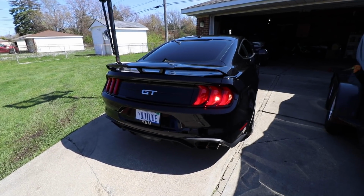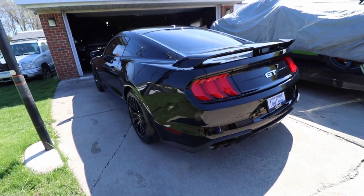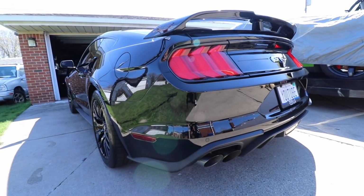So the Mustang is all the way cleaned up. Whew, look at her, she is so clean.